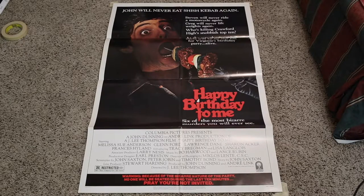So, one of the greatest slashers ever made, in my opinion. This is just as good as Halloween, Friday the 13th, or it could be even better than those. This is just a great movie. The poster is great as well. I'm very happy to come across this one. It's in great condition, too.